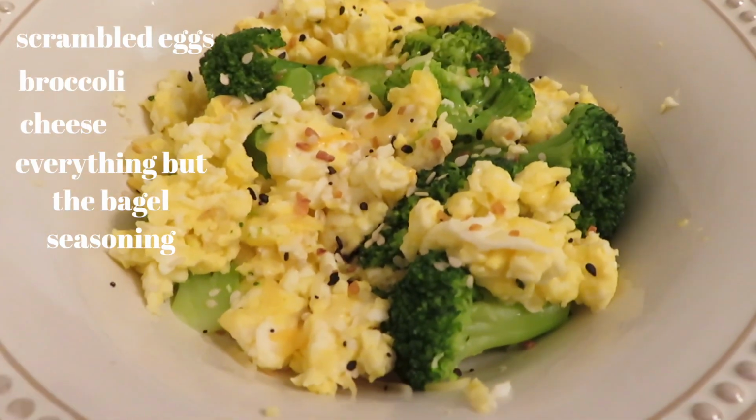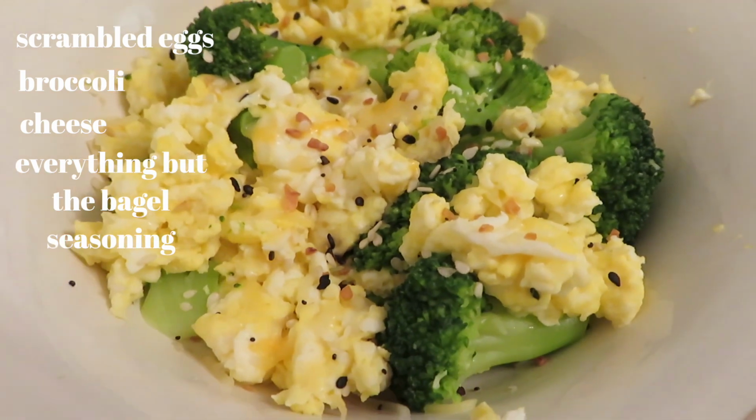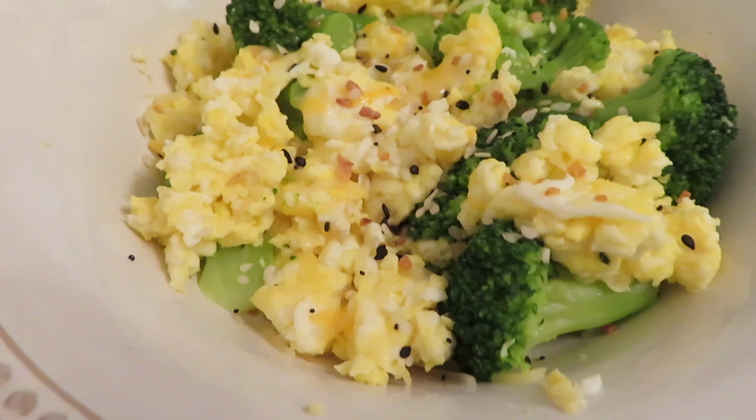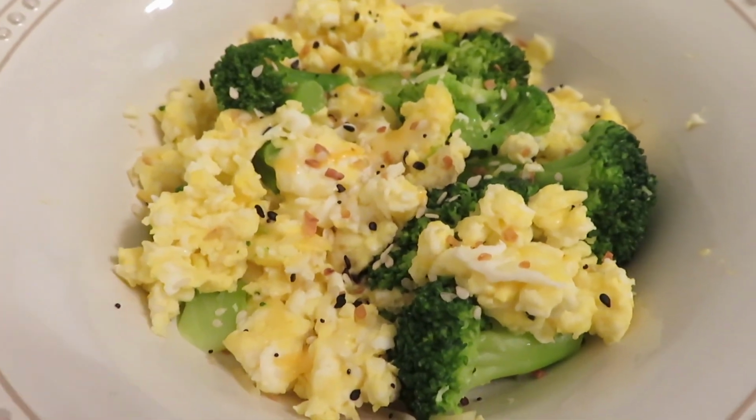Alright, so this is the final product. It's just scrambled eggs with broccoli, cheese, and everything bagel seasoning. Obviously, if you don't like cheese, you can just substitute things out. But this is the perfect breakfast, and I'm obsessed. Alright guys, let's take the first bite together.